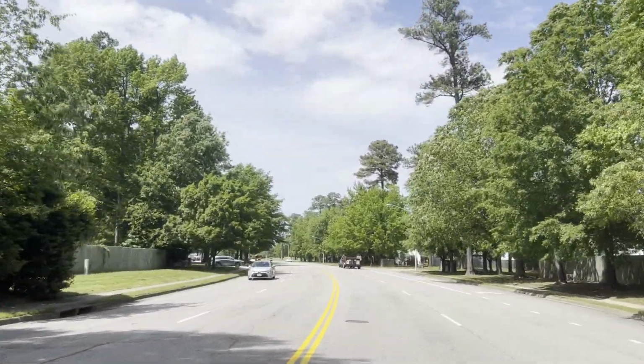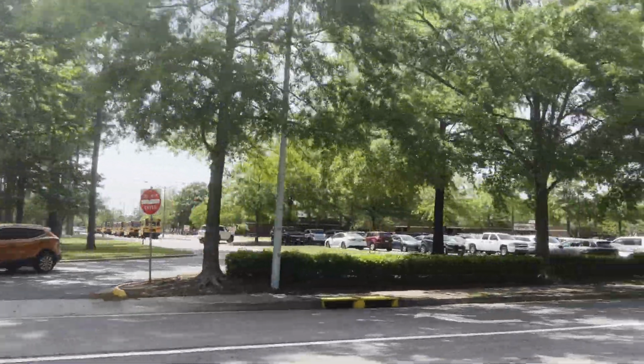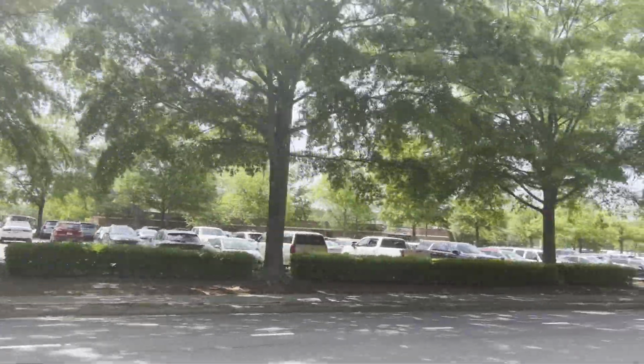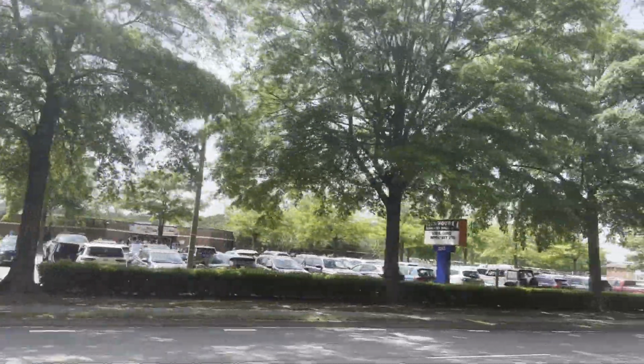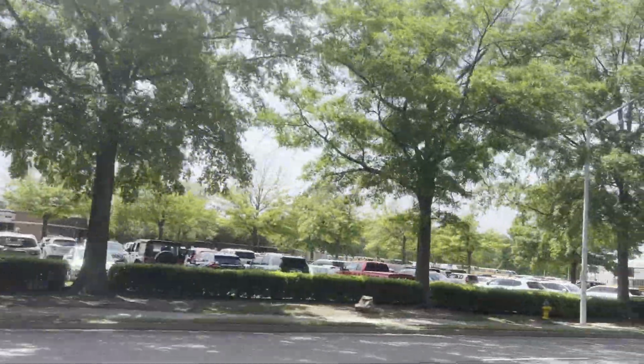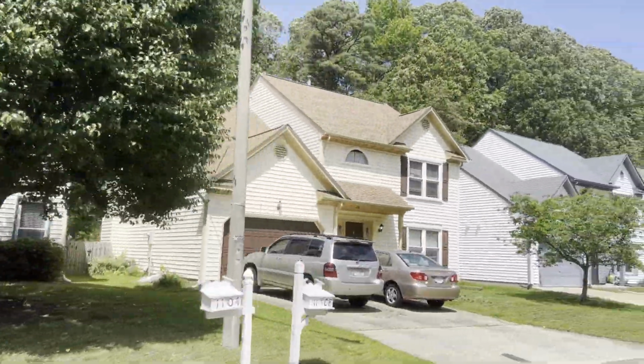So the high school district is Salem High School, and then Salem Middle School. But for elementary school, the majority of them are going to be in Rosemont, Forest, or Glenwood Elementary, which are close by to the neighborhood too. And you can, of course, check on niche.com, greatschools.org, or any other way you want to do research to make sure you feel comfortable about these schools before you buy or move into the neighborhood.